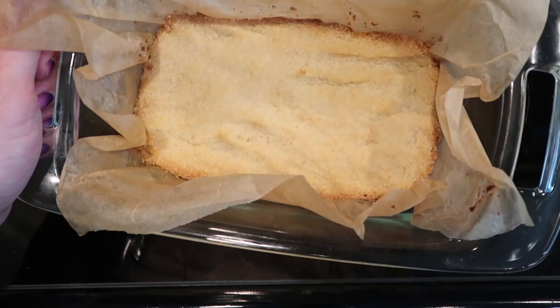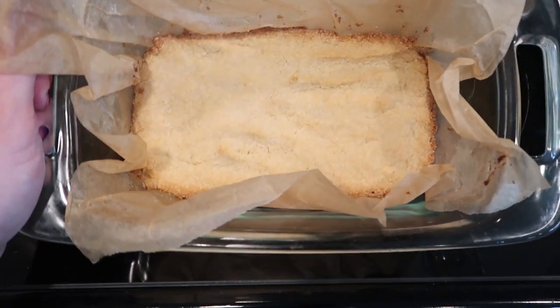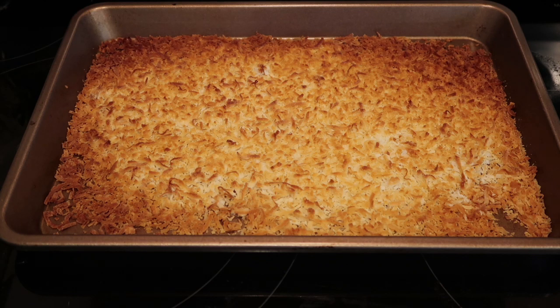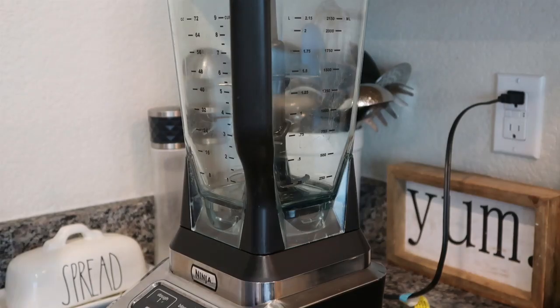And then our cookie is done, so we're going to let that sit and cool while our coconut is toasting. And look at that, you could smell toasted coconut in the air. It was just so yummy and such a tropical vibe feeling.